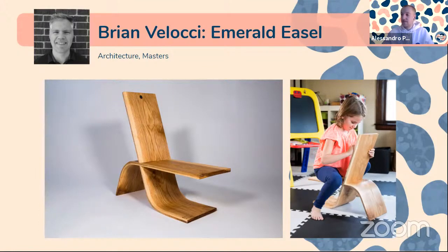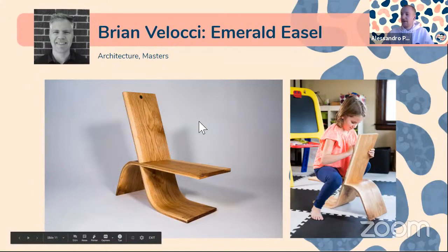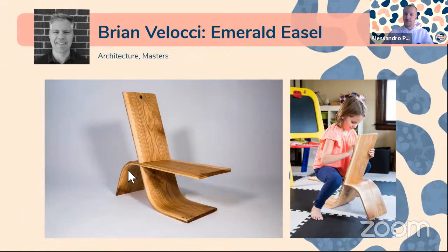And so really, it's an easel that he created out of bent wood for his daughter that has a magnet there. And it's just made out of two simple bent pieces.